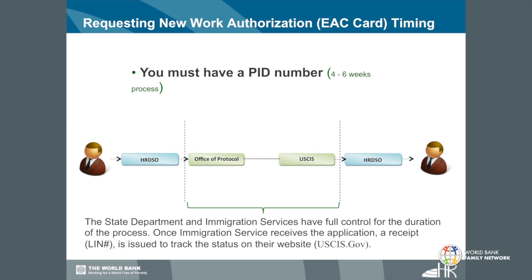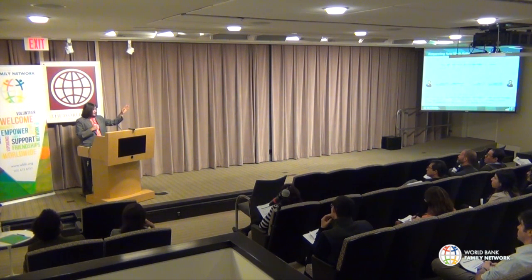They will make sure the PID number's on there. They'll pull up your records from the PID registration to make sure that you're eligible, etc. Once they've cleared that, they forward it to the USCIS, which is the Immigration Service, based in Lincoln, Nebraska. So your application goes there. They then actually issue the card and do the final processing.